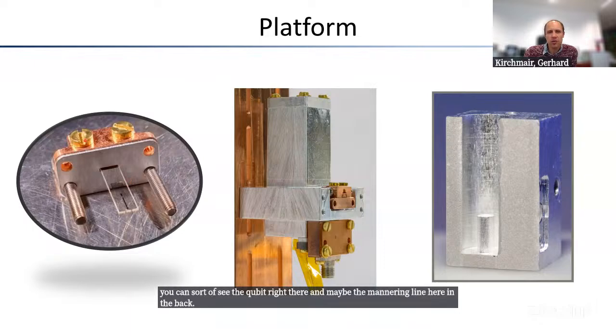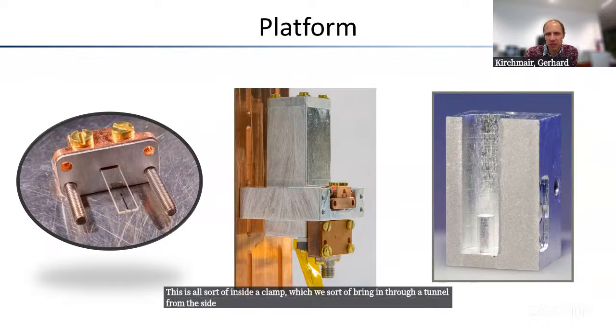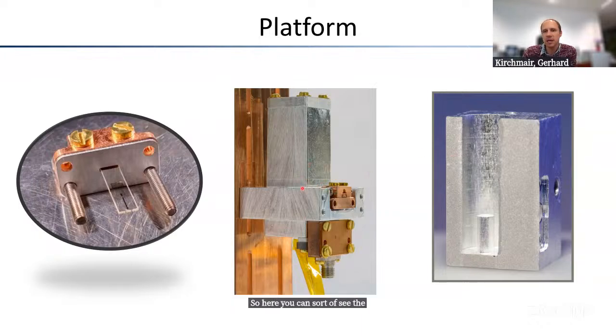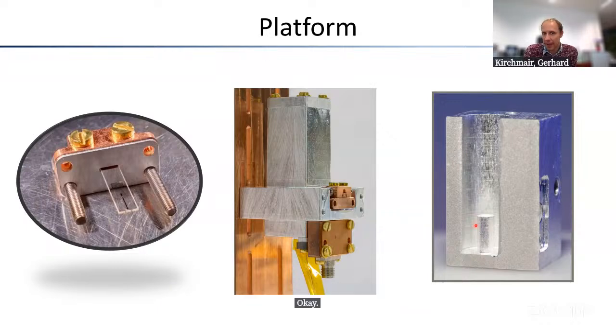This is all inside a clamp, which we bring in through a tunnel from the side. So here you can see the assembled parts, such that this antenna pokes into the cavity and actually couples the qubit and the cavity. Okay, so that's the platform and the fundamental interactions we have available.